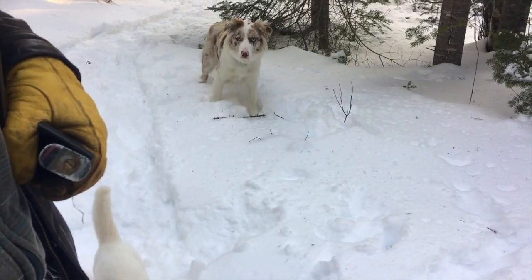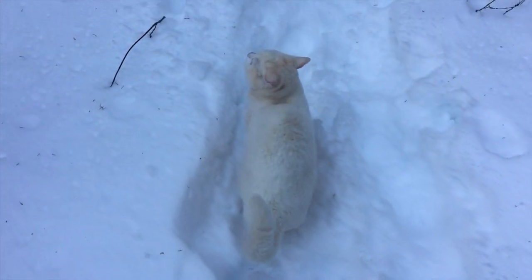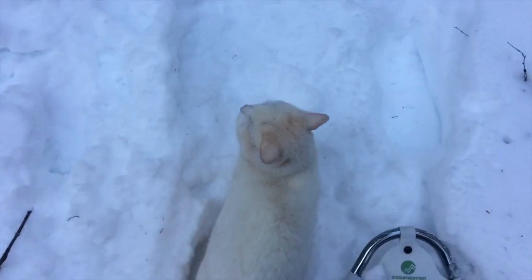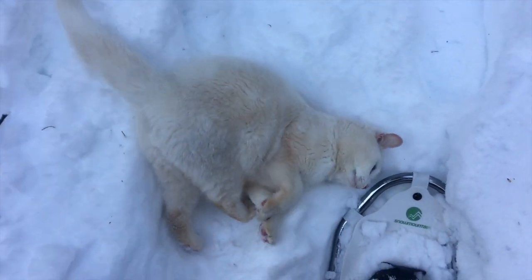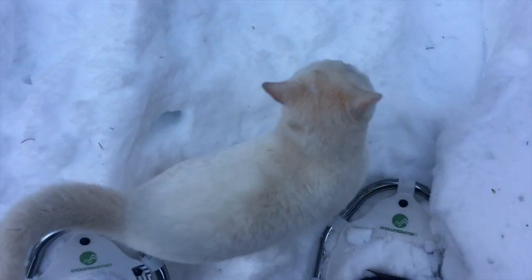Right? What? Get your stick. What you doing? Why are you so dirty? You rolling around in the mud? Go on. Go on, kitty kitty. Oh. Come on, let's go.